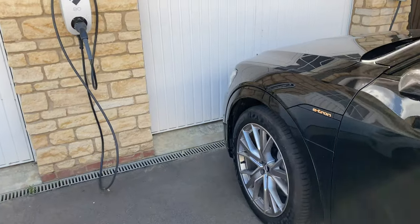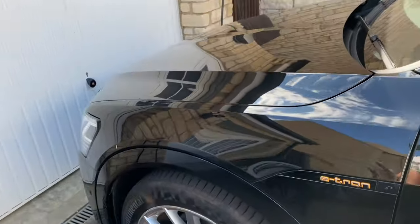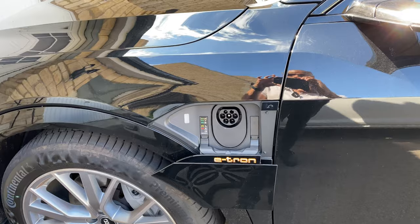Here's the other side. So this has actually got a really long lead, this one. But if I had a short lead, again, it wouldn't reach the other side. But it does reach this side. And also, as I'm sure you'll agree, the way that those charging ports open as well, it's just a thing of beauty.